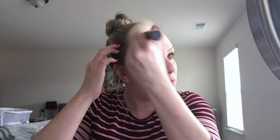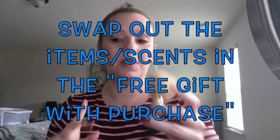Oh, I do have one more hack that I almost forgot about. Whenever they have those bags, like the Black Friday gift bags or the Mother's Day gift bags or free gifts with purchase, where you have to buy a certain amount and you get this bag filled with all these things, they come pre-built, so you don't get to pick the products that come in those bags, but you can swap those products out.